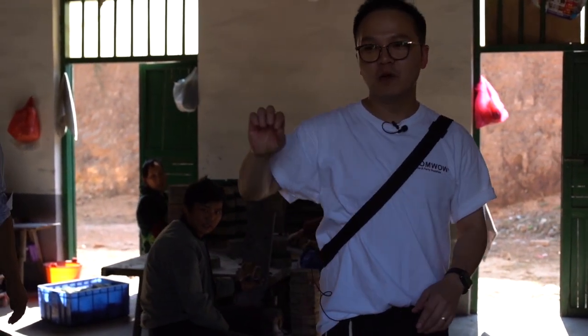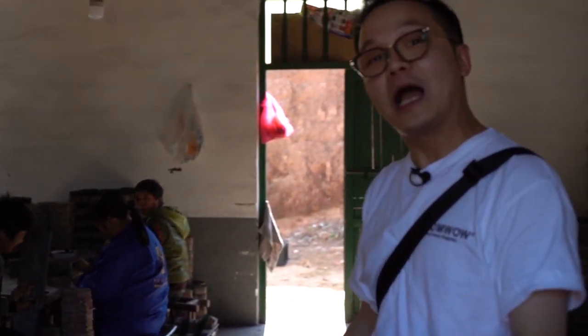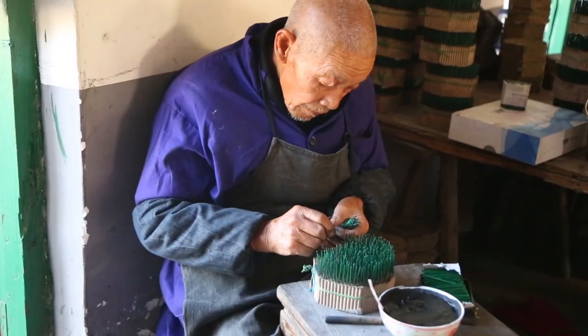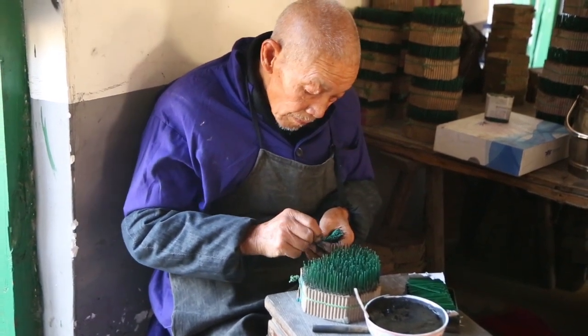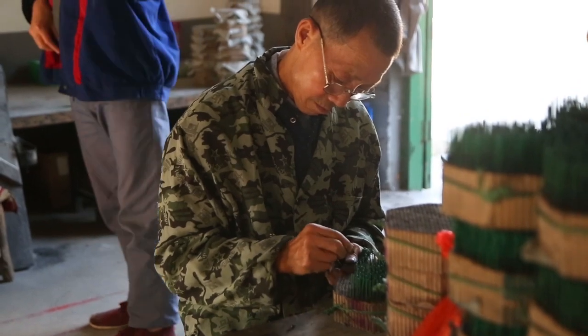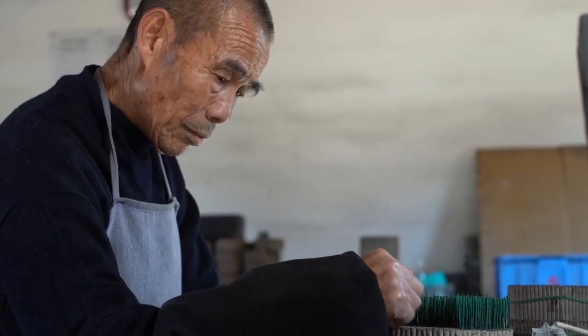Now I'm inside of a workshop, and as you can look around, most of the workers here, I could call them grandpa and grandma. All of the workers here are a little bit elder than most workers in the fireworks industry, and here is a factory that is more typical because most of the factory workers are in their elder age. Maybe they might be 50 or 60 or maybe 65 or whatever.